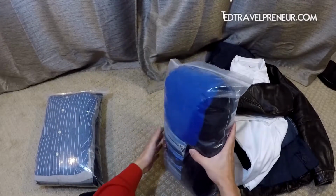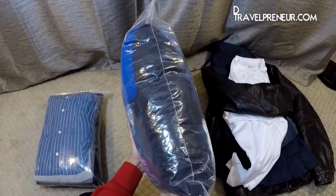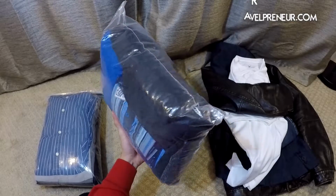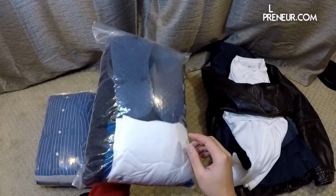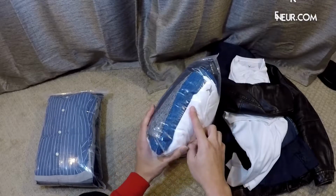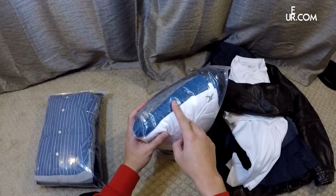The second bag has all my undergarments and socks. I brought 5 pairs of socks and 5 undergarments. I don't want to do too much laundry, so I kind of just kept it at 5. And then there's also some quick dry t-shirts I got from Old Navy. Great for outdoors, great for exercise, and also normal wear.